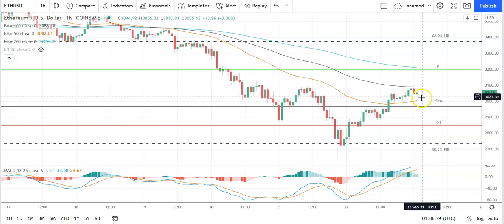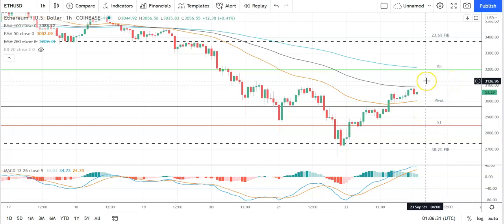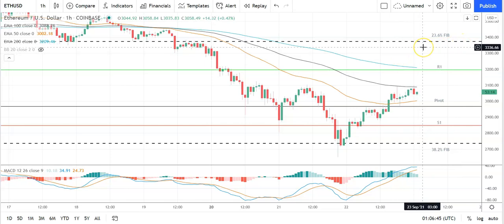Moving across to Ethereum against US dollar, also bearish start. Going to need to see Ethereum avoid the pivot at 2969 to take a run at the first major resistance level at 3200. Support will be needed for Ethereum to break out from 3100 levels. So barring an extended rally on the day, expect that first major resistance level to cap any upside. In the event of an extended rally, should see Ethereum target the 23.6% fib at 3369 before any pullback. Second major resistance level sits at 3322.